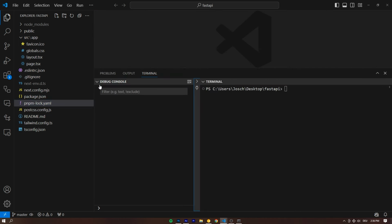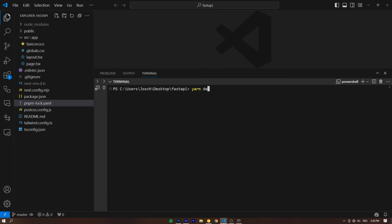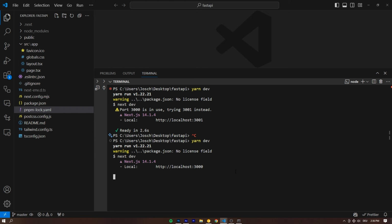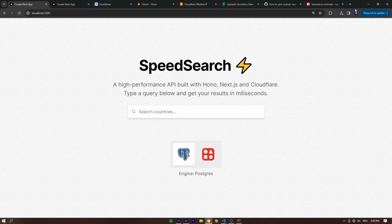Now let's verify that everything worked correctly. We can simply start up our development server. And oh, I already have an app running on that port, so let me quickly stop that. Let's run yarn dev, npm run dev, or pnpm run dev once again. And that's gonna open up our basic Next project on localhost 3000.